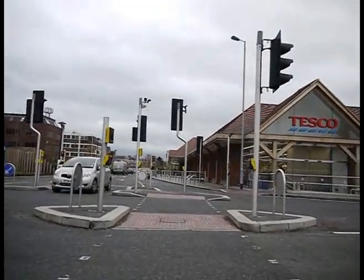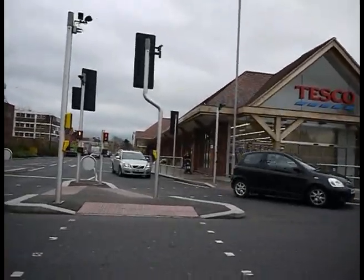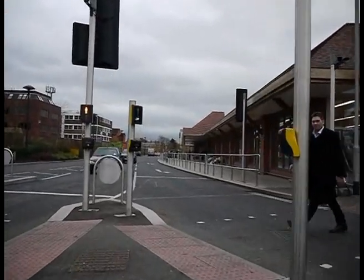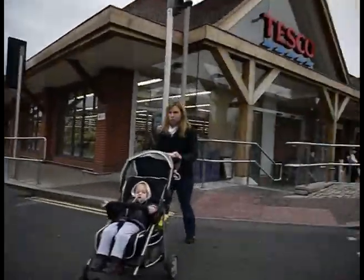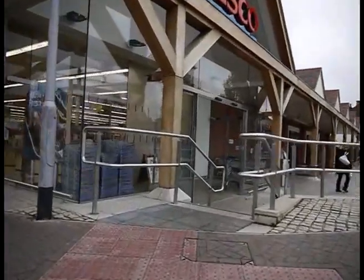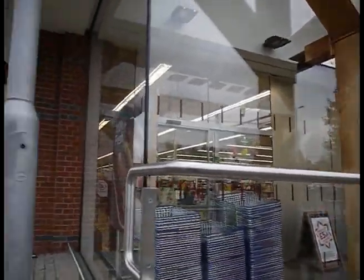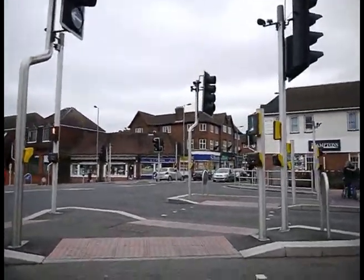So let me explain. You go across here, and this is the central reservation to change the opposite direction of traffic. And now we have this refuge point where if I want to get to the other side of Packhorse Road, I cross here. The camera's falling off because of the terrible bubbling. Right, so I'm now going to go back in the opposite direction.